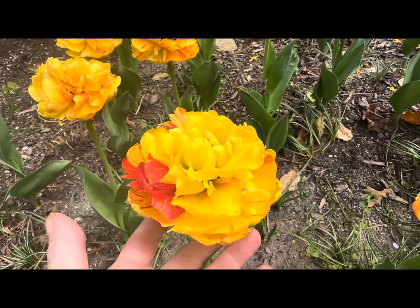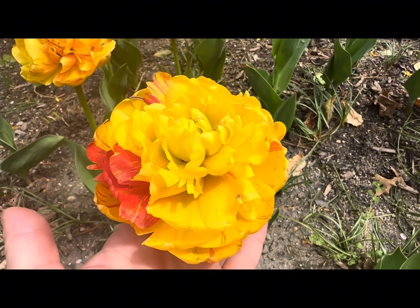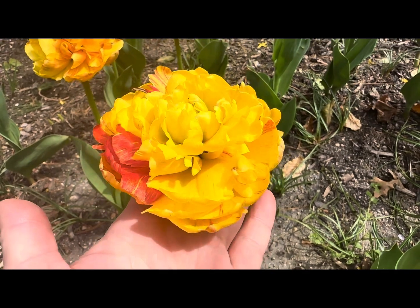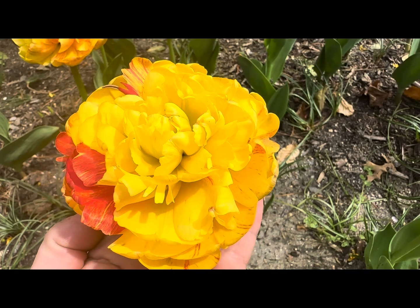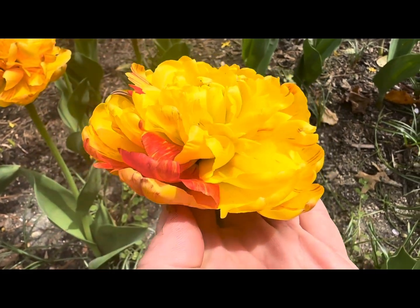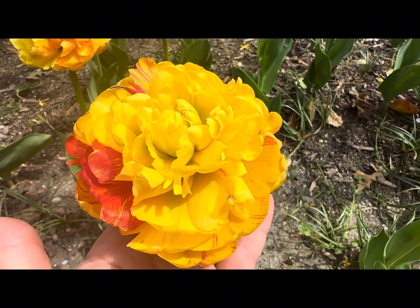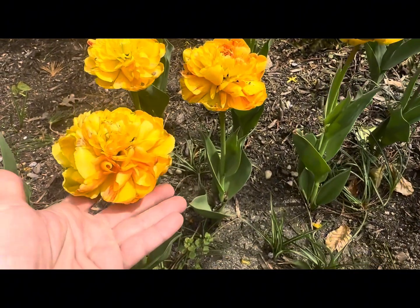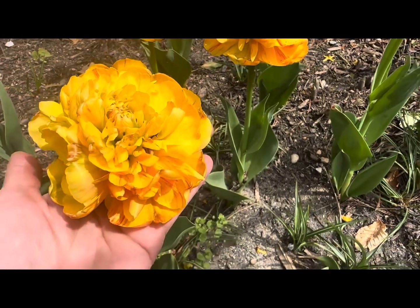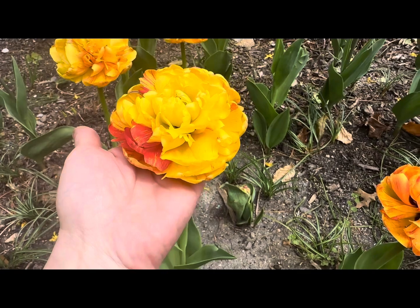What about these bright yellow showstoppers? These tulips just take my breath away. Look at the abundant amount of petals on each of the blooms. Look at the gorgeous color combination, the bright yellow, the red on the sides. Aren't these just absolutely gorgeous? They don't even look like your typical tulips. And the flower blooms are huge. Some of them take half the size of the palm of my hand.